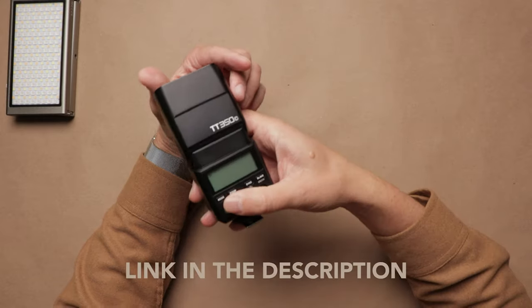The idea is that with an LED light like this, you are getting a constant light that is constantly going. So you're not getting as high or bright an output as a small flash like this. And this is a Godox TT350.